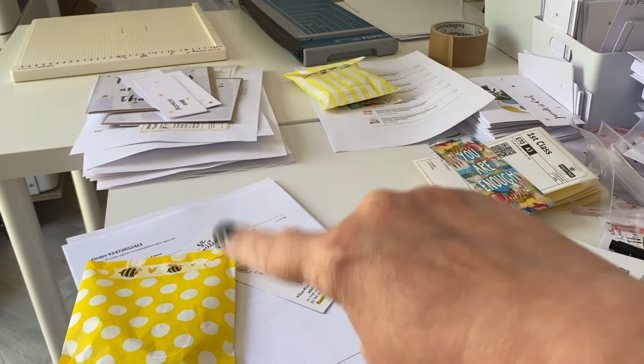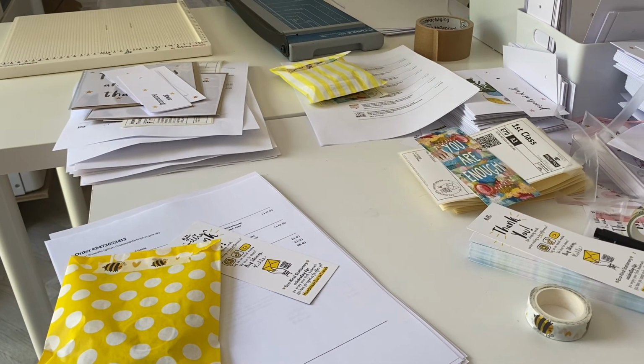So right now on my table is a bunch of orders that I'm working through. Thank you so much for your orders. I especially love the ones that come from social media because there's a kind of connection there which I really, really love. I love it when you leave little notes, and I love it when you have really kind words to say about stuff. So I love it when you're as excited as I am about the products. So thank you very much.